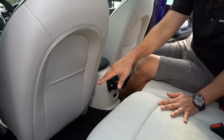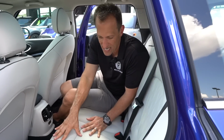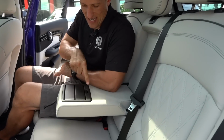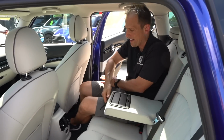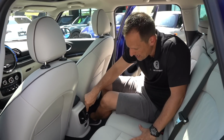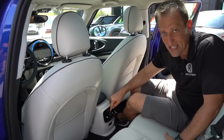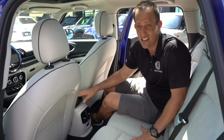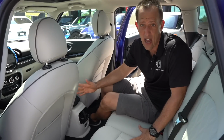You got a nice little pocket here, one on each side. Look at the stitch work. These seats are a thing of beauty, absolute beauty. Armrests, nicely done. Check this out, boom. Cup holders, just like a BMW. I wonder why, huh? Two rear AC vents, and yes, thank you, Mini. You have two USBs, so it is possible for big things to come in small packages. But let's go ahead, check out that cargo area and see how usable it is.